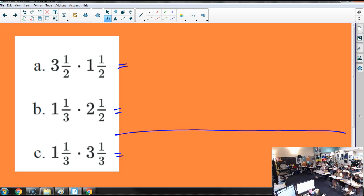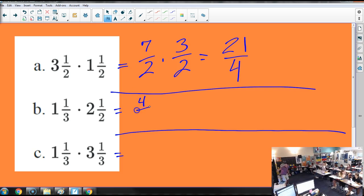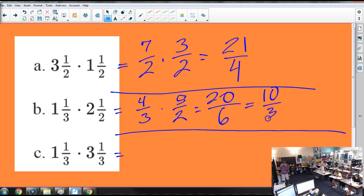Do we have to simplify? Yes. You must simplify and or reduce improper fractions. I beat you. We're done. I've been done for like 5 minutes. We beat you.